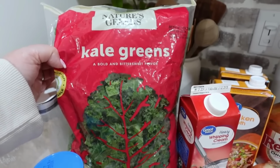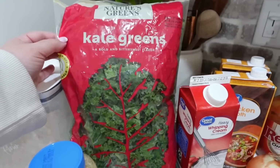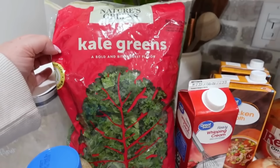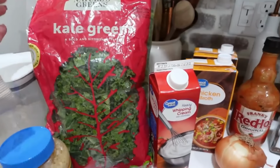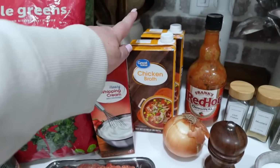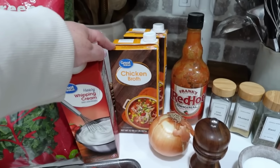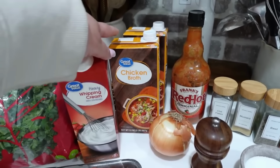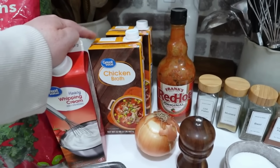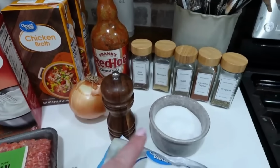So for the recipe, I think it calls for around 1 cup. I end up putting in more because I love it, but you can also substitute this for spinach. That would also be fine. You're also going to need heavy whipping cream for this recipe and 5 cups of chicken broth. So I've got 2 32-ounce boxes here. I think one of these is 4 cups, so you'll need 1 and then some. You'll also need 1 small onion, salt, and pepper.